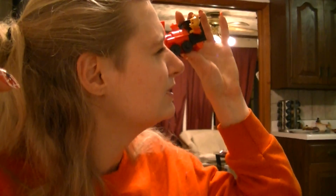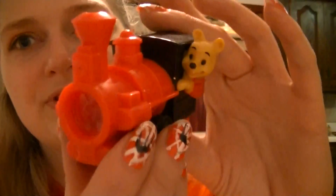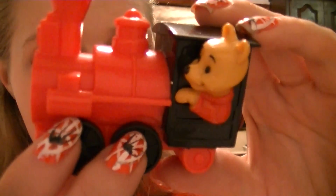The other one I have is this one, and this one isn't damaged. This is the ride, that choo-choo train ride. It's like a roller coaster, but it's got Winnie the Pooh on it. How cute is he? Winnie the Pooh is one of my other favorites. Oh, it's called Big Thunder, the ride, because it says it right there, Big Thunder.